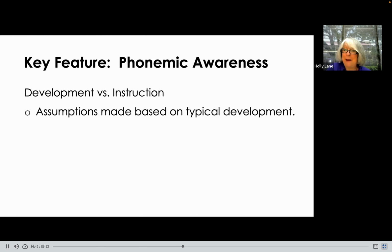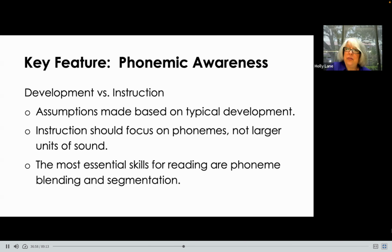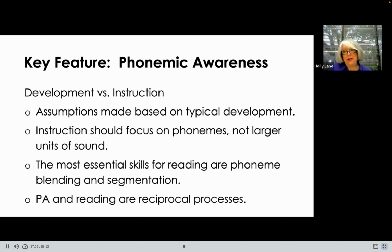So we need to be careful about those assumptions that were made based on typical development. The instruction that we provide should focus on phonemes, not on larger units of sound. And the most essential skills for reading are phoneme blending and segmentation. So if we think about phonemic awareness and reading being reciprocal processes, developing phonemic awareness helps your decoding get better. Developing your decoding helps your phonemic awareness get better. That is a really important thing that can guide us in the decisions that we make.